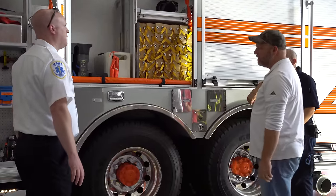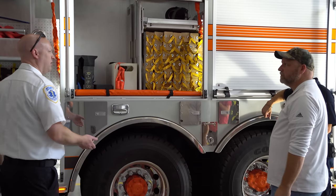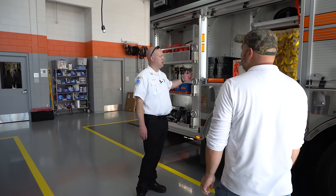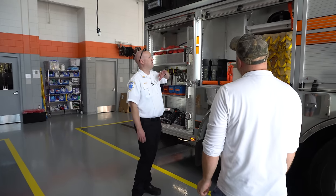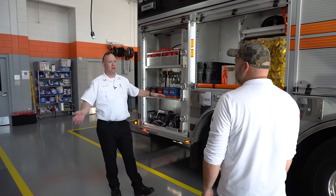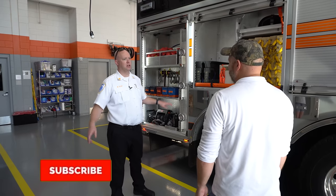Correct. So it's all about lighting. So much of this stuff is working in the middle of the night. You have the 2 a.m. call, you're looking in a compartment trying to find something, you need to see what you're doing. So having sufficient light in each compartment and on the outside of the truck for the scene, that's all this truck is bringing to you. It's bringing you lights everywhere you can think about.